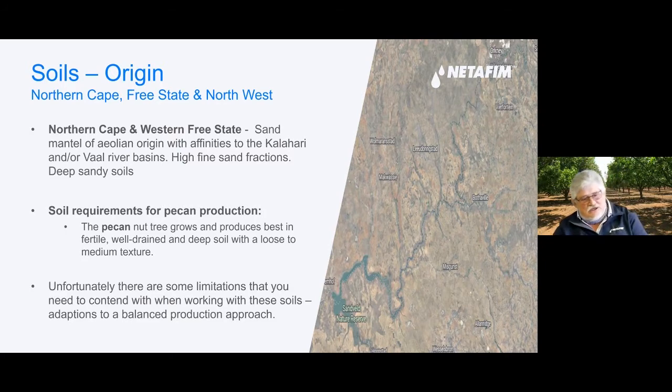And then soil requirements for pecan production. The pecan tree grows and produces best in fertile, well-drained and deep soil with a loose to medium texture. I'm not sure if fertile is so important, because these days we can apply nutrients, anything we want. And often what I've seen is that the fertile soils along the river give you these water shoots, which is often not desirable.